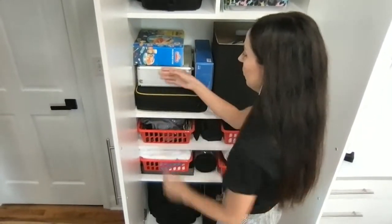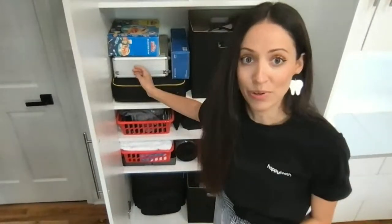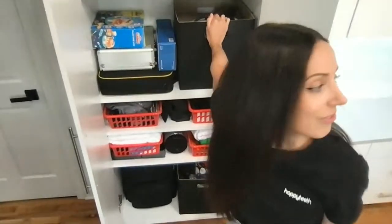I have one of my loops. I have three pairs of loops, which is amazingly awesome. This one stays here. One stays at another office. So there's my one pair. Here's my teleprompter. I think I'm giving too many details. This is going to be very long.